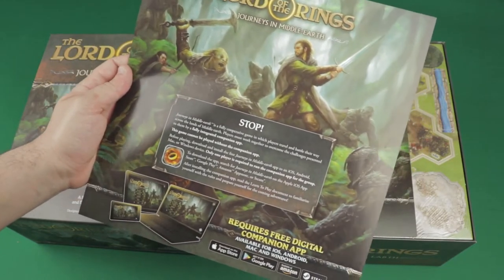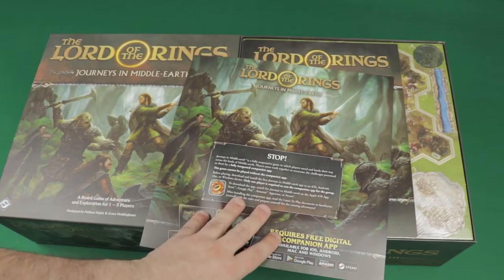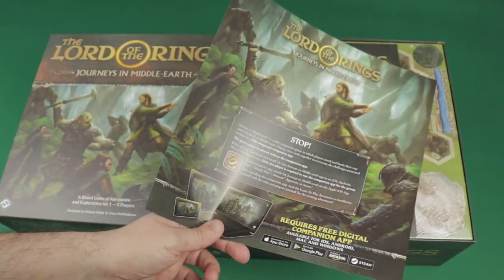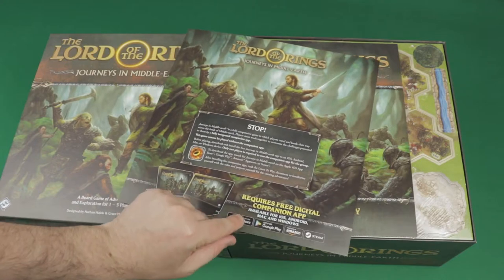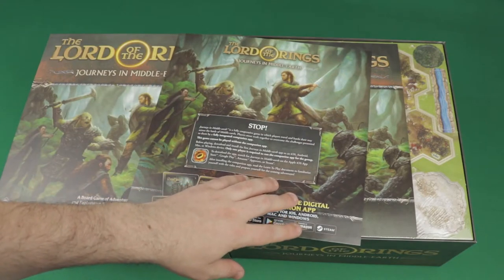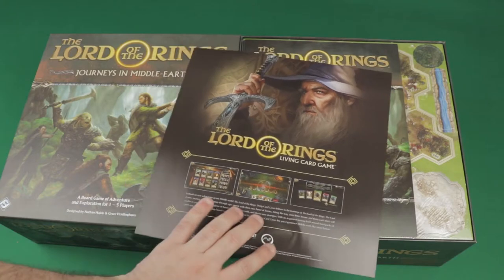So again, we have a little bit of a notice here. Stop. This is a fully cooperative game, blah blah blah, but it cannot be played without a companion app, so it instructs you to install that. Again, same stuff. You can get it on the App Store for iOS, the Google Play Store for Android, available at Amazon, it seems, as well, and also the Steam Store for Windows. And oh, there you go.